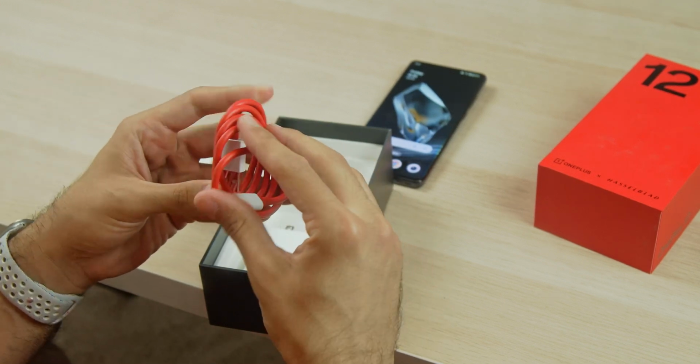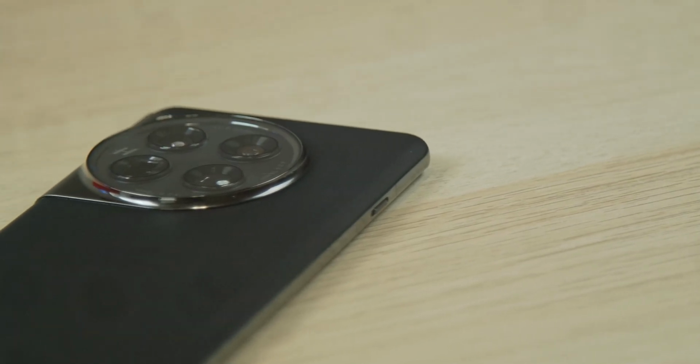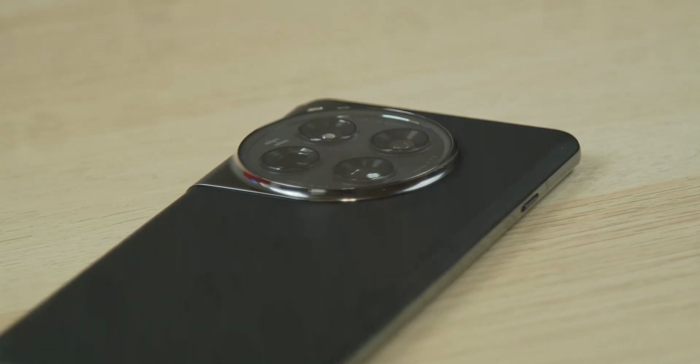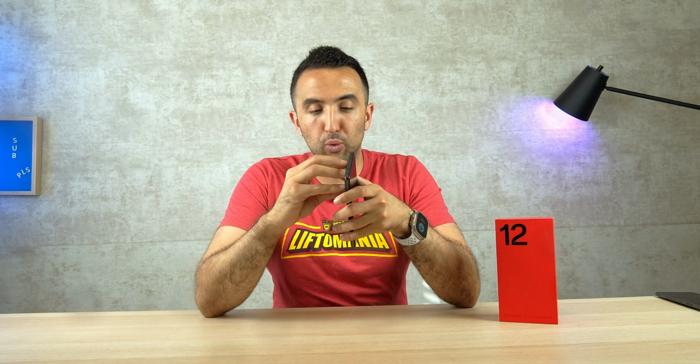That's definitely underrated too. All right, and now we get to what has historically almost always been the Achilles heel for OnePlus flagship phones, and that's the camera system. Now, this is actually a really solid camera setup. So let's go through the specs. We have a 50 megapixel wide angle, a 48 megapixel ultra wide angle, and a 64 megapixel periscope telephoto lens with 3 times optical zoom, which is actually more optical zoom than we had on last year's OnePlus 11.